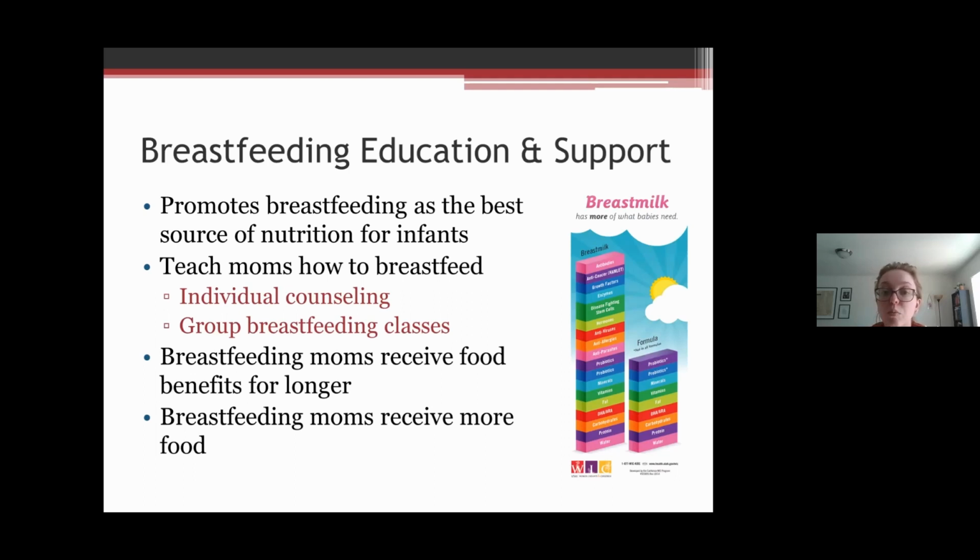And then our breastfeeding moms receive a higher quantity of food in their food benefits, as well as a bigger variety of food. And so we really do everything we can to help moms learn about breastfeeding, feel comfortable with breastfeeding, and overall meet their breastfeeding goals.